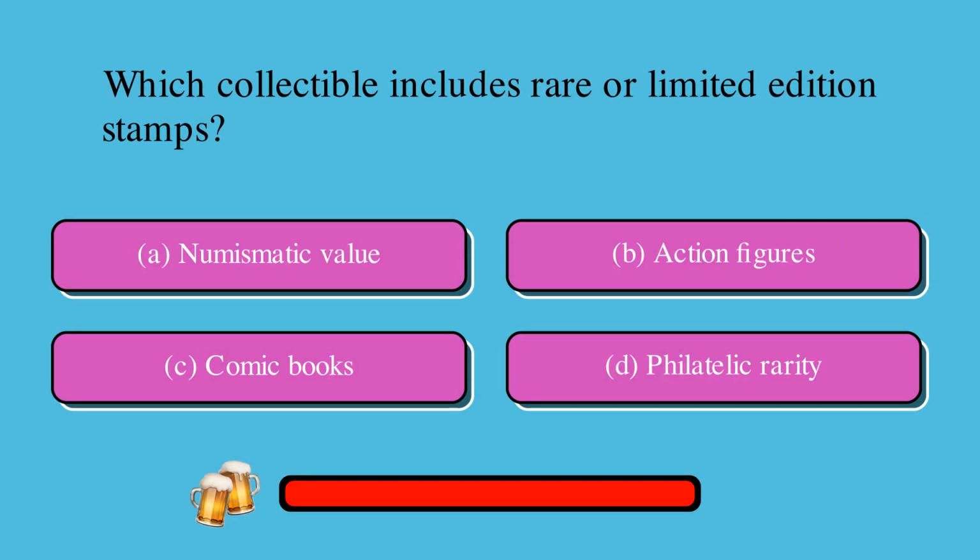Which collectible includes rare or limited edition stamps? Is it A, numismatic value, B, action figures, C, comic books, or D, philatelic rarity? The correct answer is D, philatelic rarity.